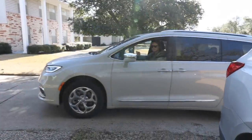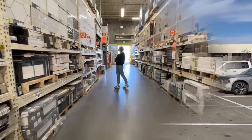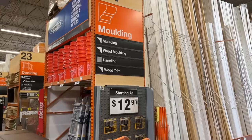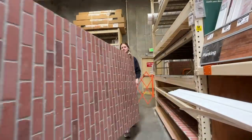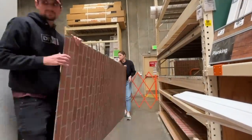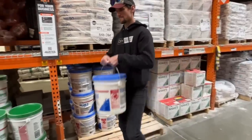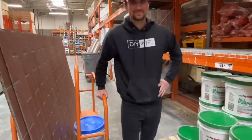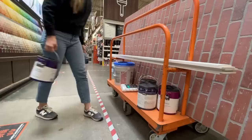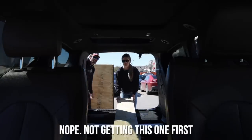We started out the next day like we do most days on a project, and that's with a trip to the hardware store. The next big project in this kitchen is the backsplash, and for that we're going to be using these 4x8 faux brick panels. And then we went ahead and grabbed all the supplies that we would need for painting and played a little Tetris in our minivan.